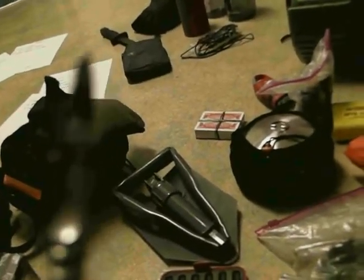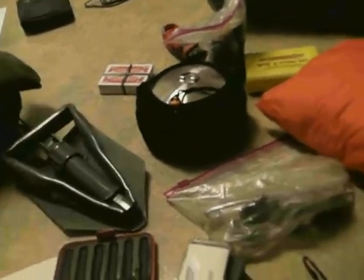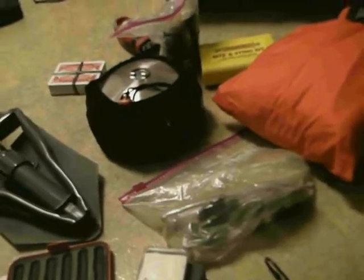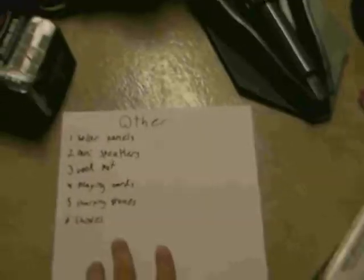I have 4 hunting arrow tips that flail out. So these right here pull out when they hit the animal. So that's about it for security, I believe. Alright, let's move on to the next to last thing.